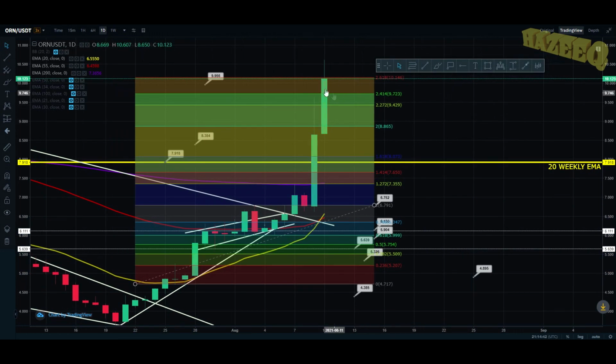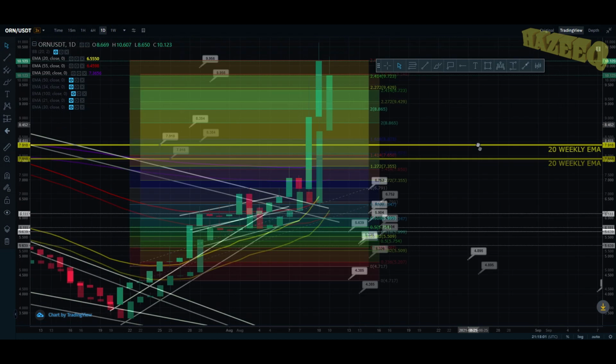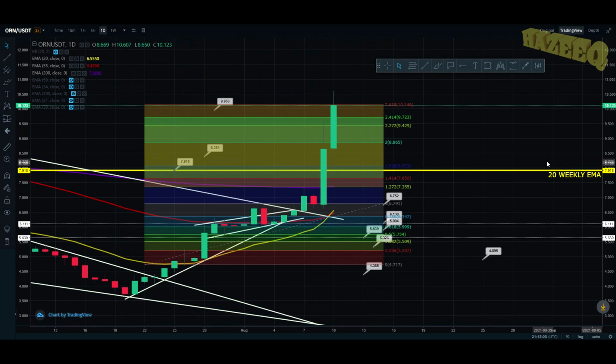So as you can see, the 2618 was our peak over here. We did wick above it a bit, but now we're getting suppressed down by it. Potentially, we're coming back down to the 2414, which is sitting at $10.12. We're just a bit overextended, and we want to come back and retest this weekly 20 EMA. That would be very good for continuation because we have broken it as resistance, and now we want to test it as support to confirm the uptrend.